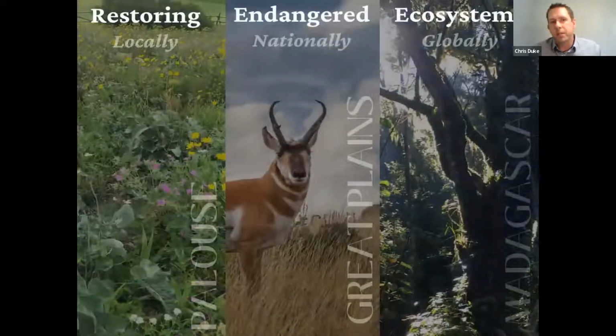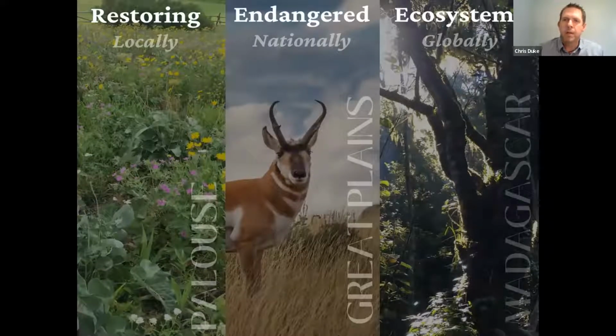Our local project is right here in the Palouse Prairie, which is what we're going to primarily be talking about today. Our national project out in the Great Plains focuses on northern shortgrass prairie. And in a global context, we focus on rainforests of Madagascar in an area called Ivoire, which I'm very happy to say recently just got formal government protection. So it's the newest protected area in Madagascar.